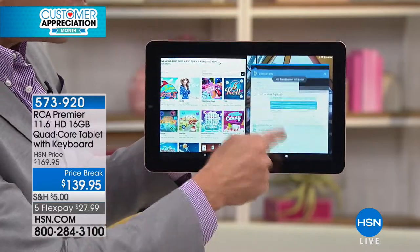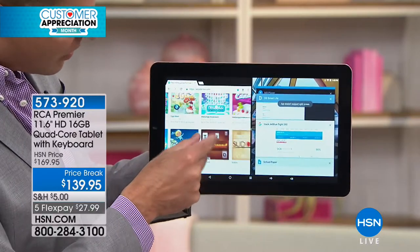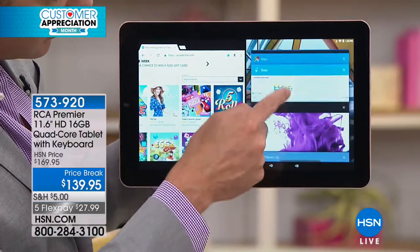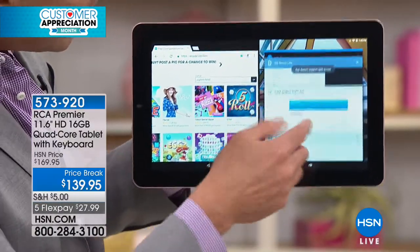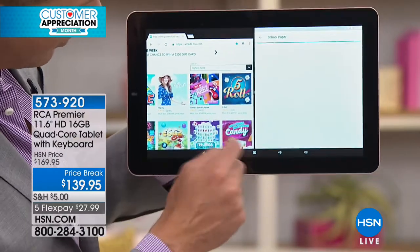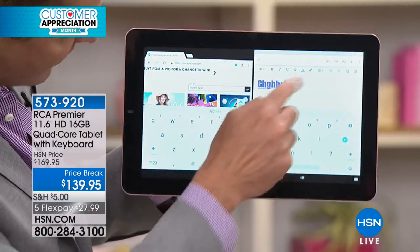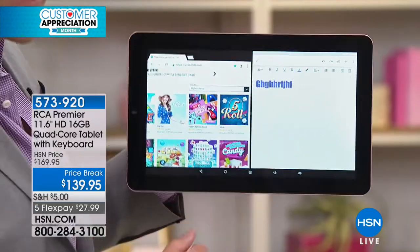This tablet also allows you to multitask. So you see I have a screen up over here. So maybe you're surfing the web over here, all right, and you're checking some things out. And maybe you want to take notes over on the other side. Well, you can go into your documents or you can go into any of your programs and open two at the same time. So I'll just go right back into that school paper that I had open just a minute ago. So now I have two, and I can use the virtual keyboard to type now. Now I have two full screens open at the same time.